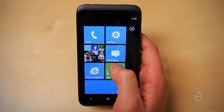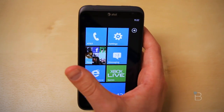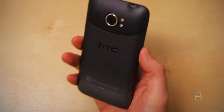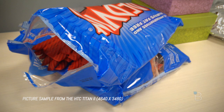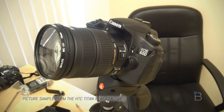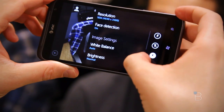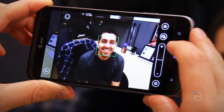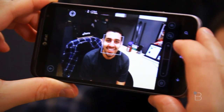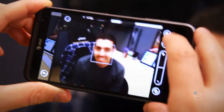The first, obviously, being LTE. It's here, and we'll talk about that a bit more in the full review. The second, though, is that 16 megapixel camera on the back. Pictures look very sharp in normal light, below average in low light. But what HTC has done is give you really awesome manual controls. You've got face detection, you've got smile capturing, white balance that you can set to auto, which I always prefer. Burst is really solid as well.